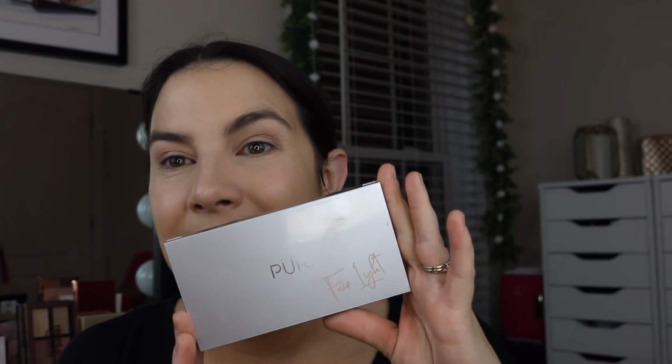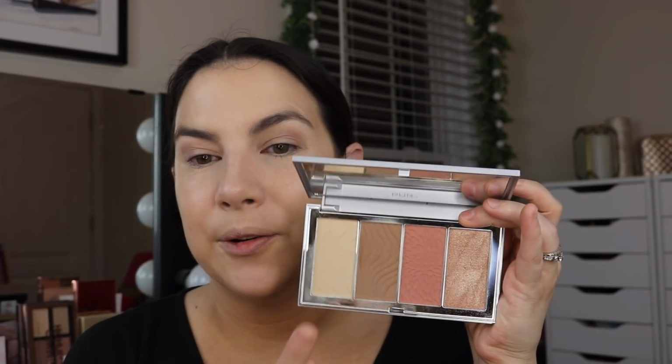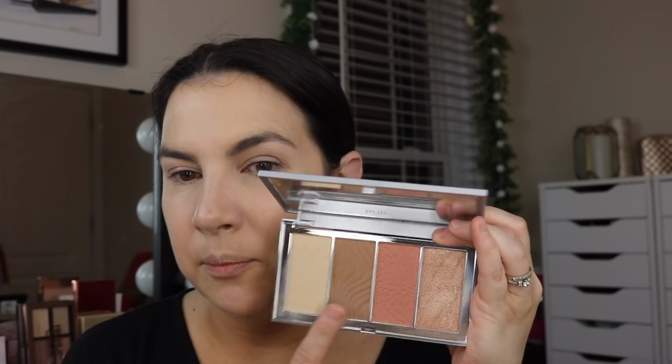Next, for our little clean and pulled together makeup look, I'm pulling out a palette that I have not used in a while, but I really liked this. This is from Pure, and it's the 4-in-1 Skin Perfecting Powders Face Palette, which I have in the shade Fair Light. And you've got these 4 powders: one is just a matte powder, bronzer, blush, highlight, and they're so pretty. I'm kicking myself that I haven't pulled this out more recently.